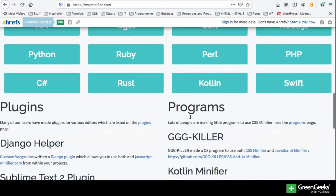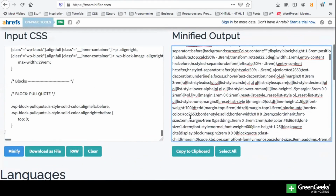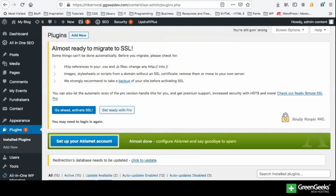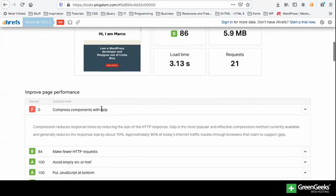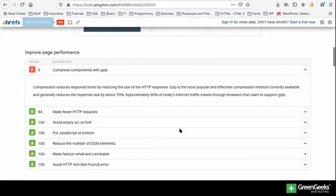So that is really the concept behind it. We're going to zip that even more. This is called minifying, but the concept of zipping is really similar. So that's basically what this tool is telling me: I'm not zipping my files. And it tells me I can reduce response size by about 70%. It means I grab a zipped copy, I unzip it, and then I put it inside my server.